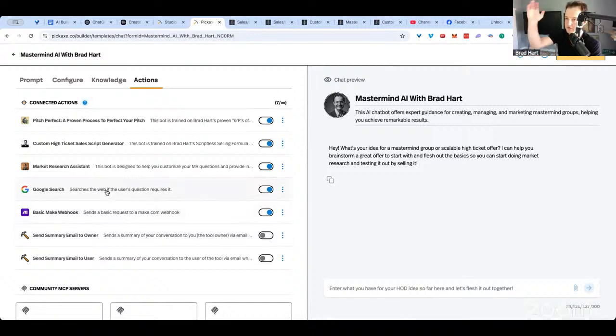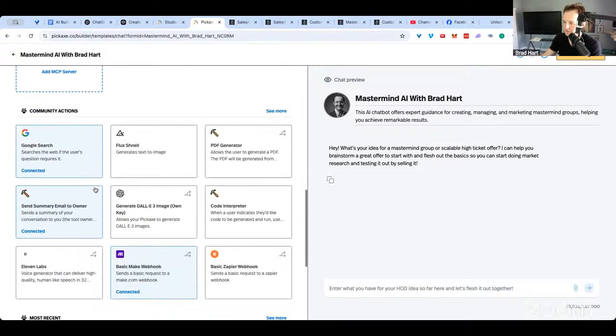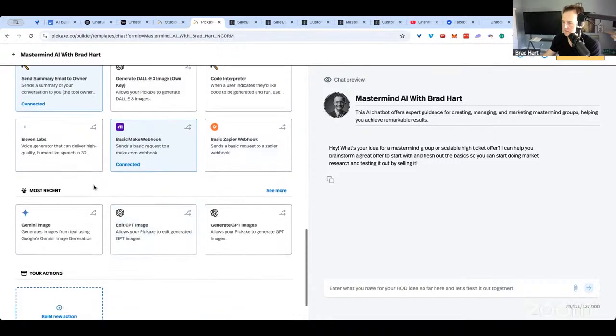So if people start with a pickaxe, then other things can happen after that. And it gives you a bunch of different options for MCP servers, which we're going to go to in another video. Google searches, PDF generators, summaries, image generators, Zapier webhooks, Make webhooks. We can get really, really sophisticated with this and you start to build stuff that's really awesome.